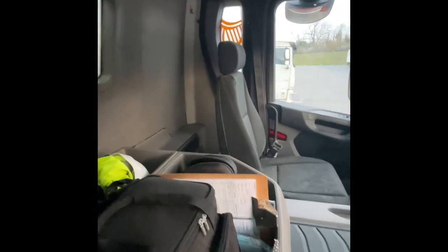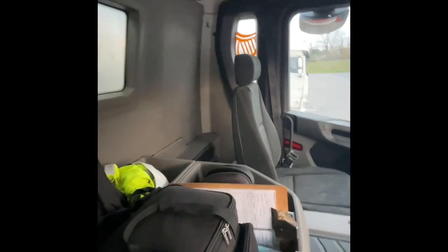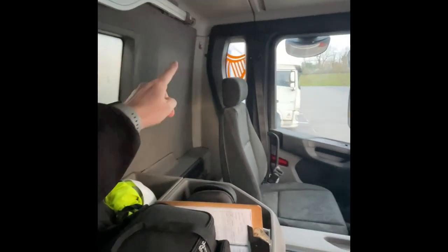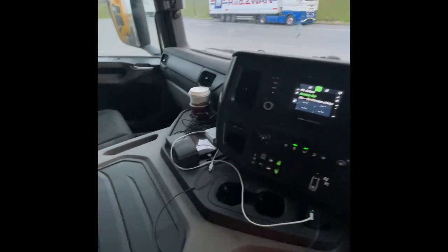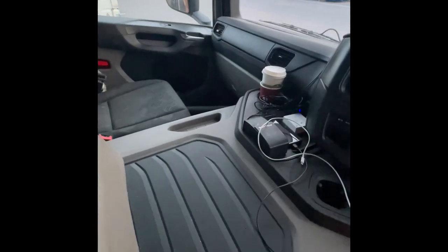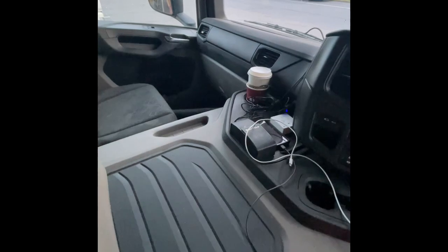Really like that. And again, this company spec the cab with the space behind, and as you can see, you get hooks for your jacket, good space behind. Yeah, very impressive. I do like it. I like it a lot. And even though this one is a lower spec dashboard, it still looks good.